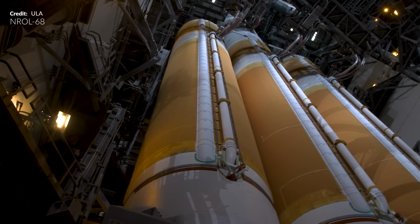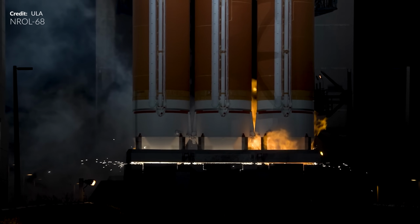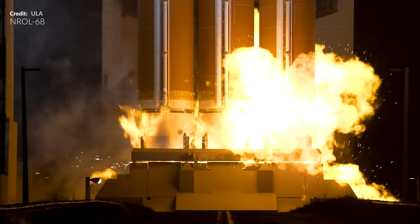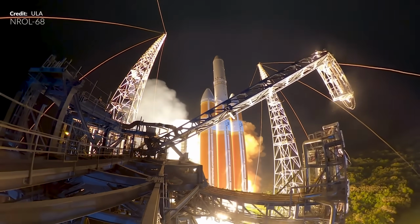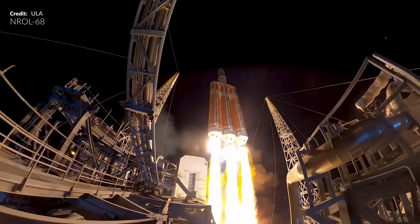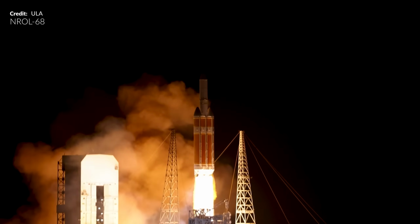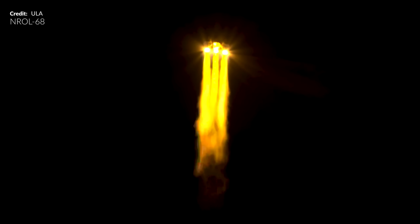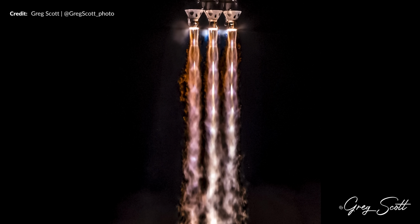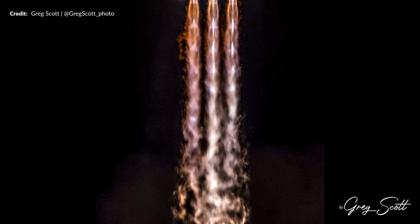No matter though, because the brilliant Delta IV Heavy never leaves anyone disappointed, lifting off in style. Just check out that iconic fire here with a terrific liftoff. This was the 15th ever flight overall for the Delta IV Heavy, at the same time as it being the second last ever. This rocket has been operational since 2004, and 11 out of those 15 launches were all for the National Reconnaissance Office. Terrific shots, I will say, from the ground by Greg Scott here too. You've just got to love that epic triple exhaust shot.